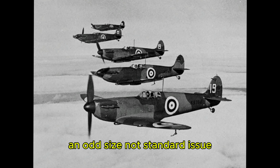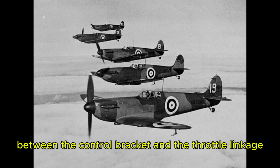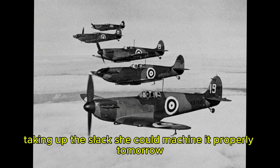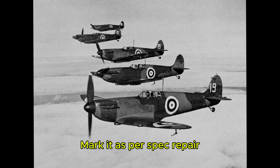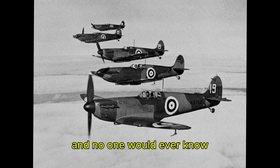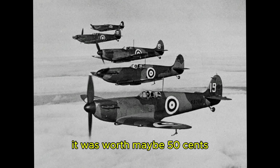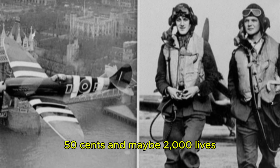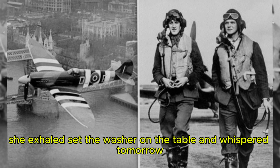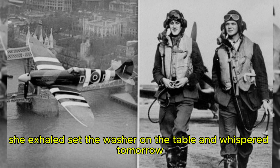An odd size, not standard issue. It would fit perfectly between the control bracket and the throttle linkage, taking up the slack. She could machine it properly tomorrow, mark it as per-spec repair, and no one would ever know. She turned the washer in her fingers. It was worth maybe 50 cents, and maybe 2,000 lives. She exhaled, set the washer on the table, and whispered, "Tomorrow."